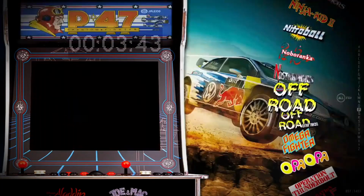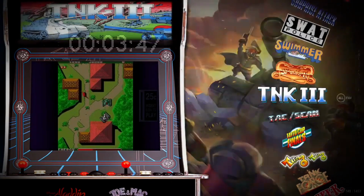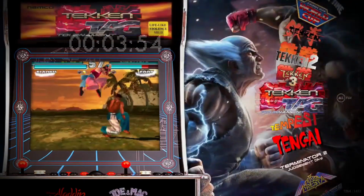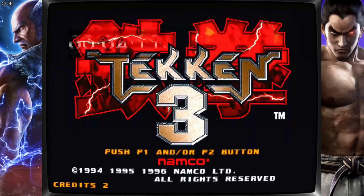There are just thousands of games here. I could probably take hours and hours showing my favorite games. I'm just gonna cycle through a few that are not possible to play on the hardware itself, just to give you some examples.